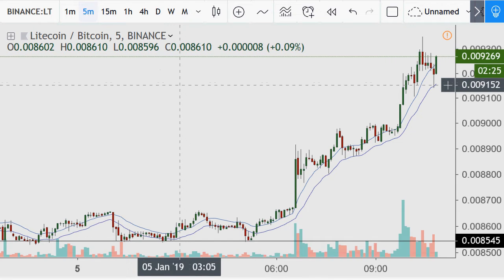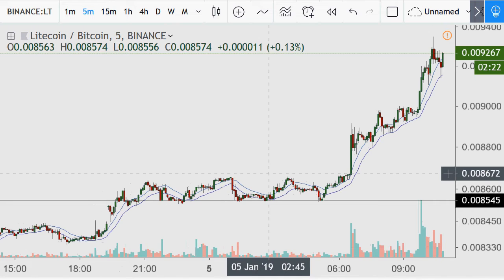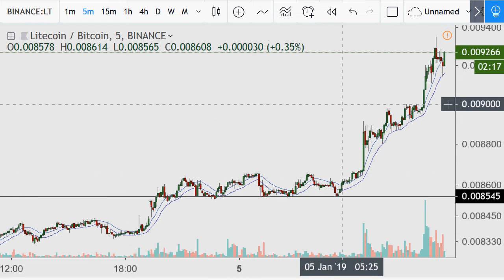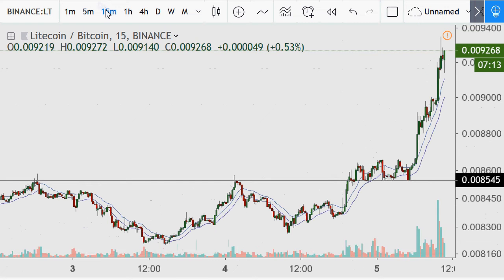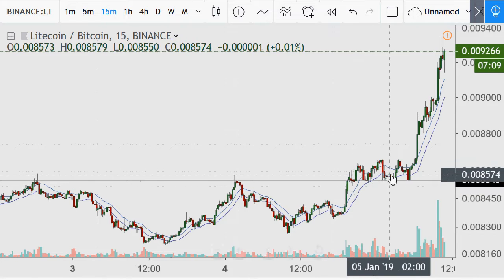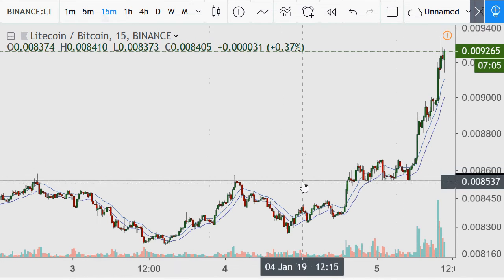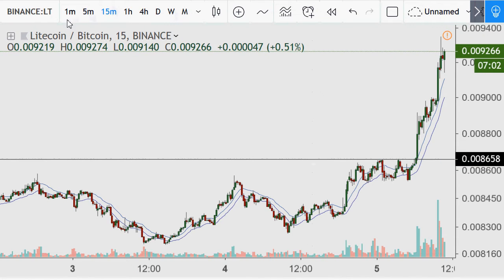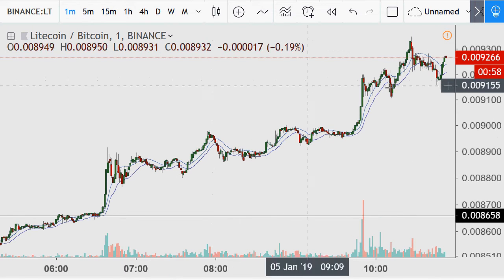It was support. Very good support at that. Didn't resist it. Not much at all. Resisted it here. And then, of course, this level of resistance, it obviously got by pretty good. Let's take a look at this one on the 1. Yeah, it got through it just nice and fine.